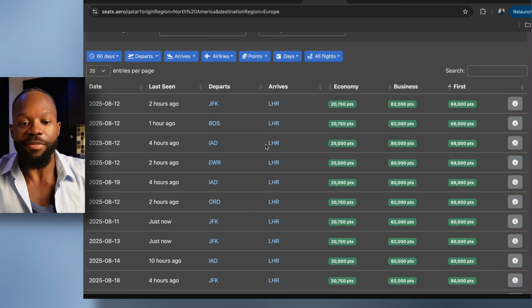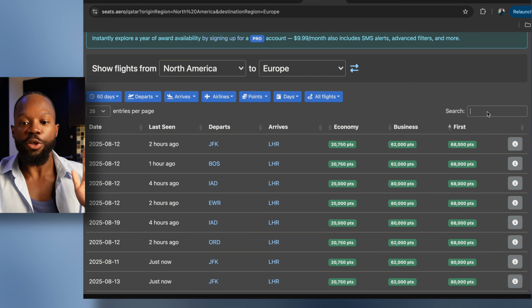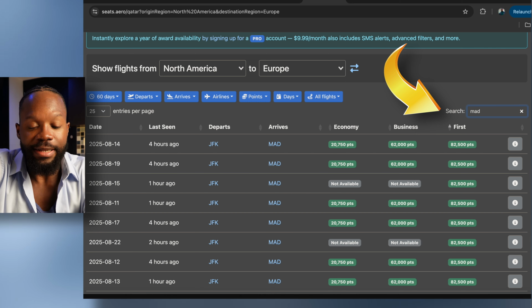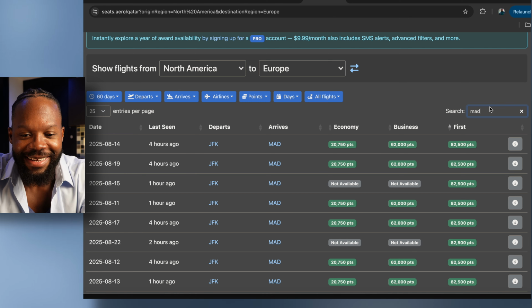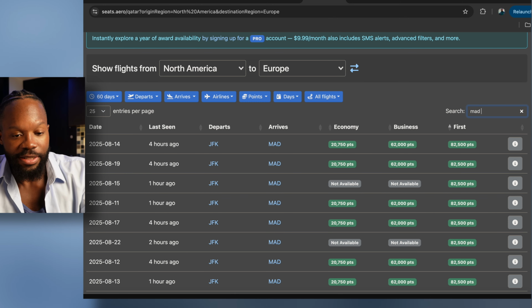You have options, right? But let's say you're not really trying to go to London Heathrow, but you know you want to get to Europe. Where do you want to go? You want to go to Spain? Okay, Madrid. So MAD, that is the airport code. So that's how you filter. That is the beauty of this search bar. You could put in the airport that you're looking for, or where else is in Europe? What is the Paris code?